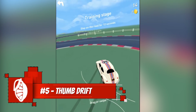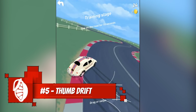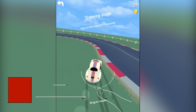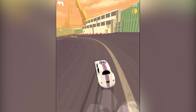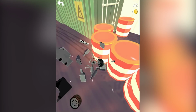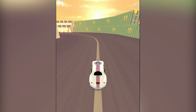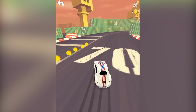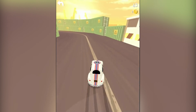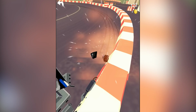Number 5, Thumb Drift. How can a game be so simple, yet so hard, yet so good? In theory, Thumb Drift should be easy with simple one-thumb control. It definitely takes a while to master its control, but that doesn't deviate from the sheer awesomeness that is this game. Believe me, it leaves no room for errors. Use your thumb to guide your car, acceleration is automatic, and drag your swipe on the screen to make a turn. Pressing too hard will have your car flying into a barrier. Then it's game over.